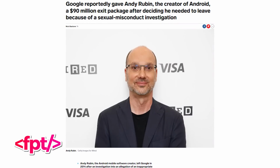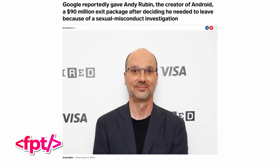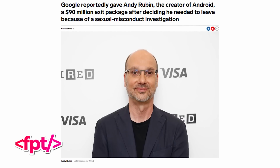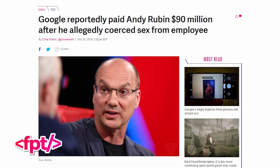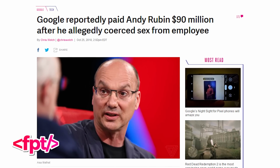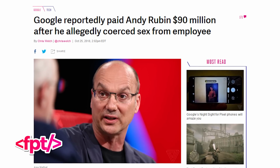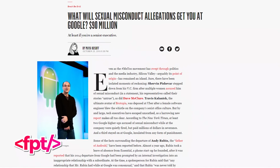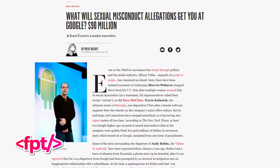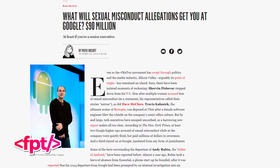But it gets worse. Despite actually finding these claims to be credible and accurate, Google paid Andy Rubin $90 million as an exit package. So they effectively made him leave, swept it under the rug to keep it quiet, but also paid him a fuck ton of money. This is relevant now because apparently, according to that agreement, the very last $2 million of that promise from Google to Andy Rubin is to be paid out next month.